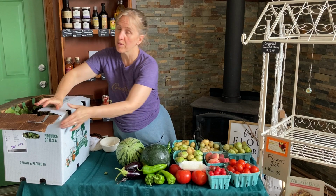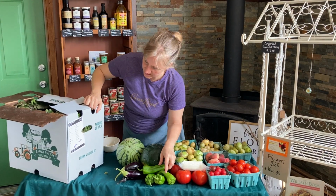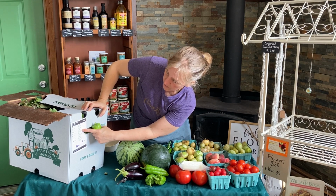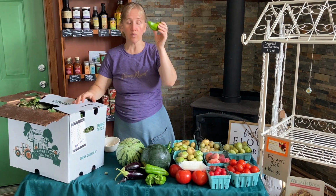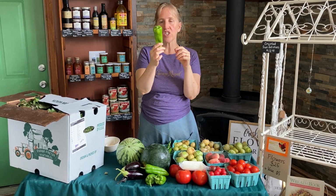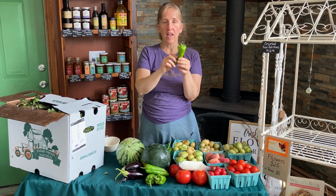I'm gonna fill up this table and everything's gonna fall off. But I'm pretty sure that these, even though they're pointy, are sweet peppers. Beets, red eggplant, green bell peppers. So it says green bell peppers, and you may wonder at the shape, that it's not a bell shape that you're receiving. These are sweet peppers.